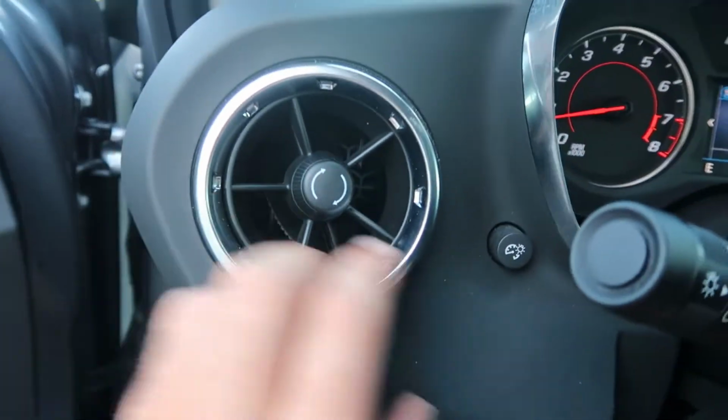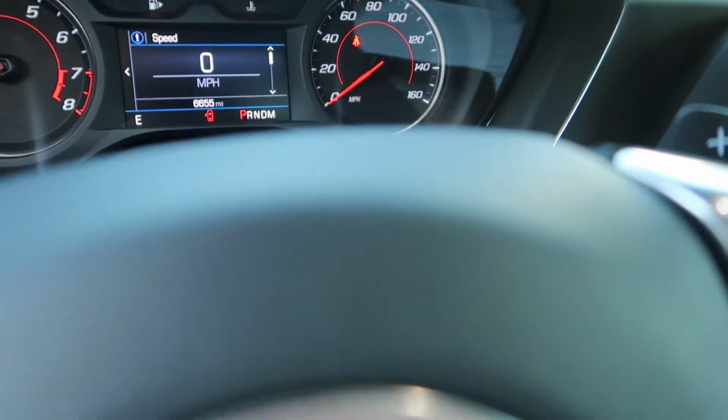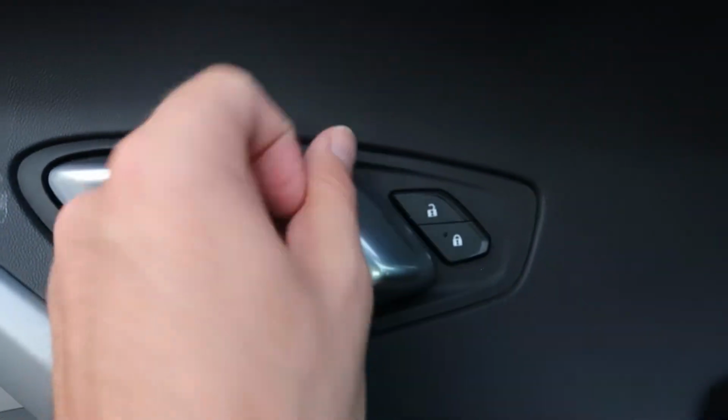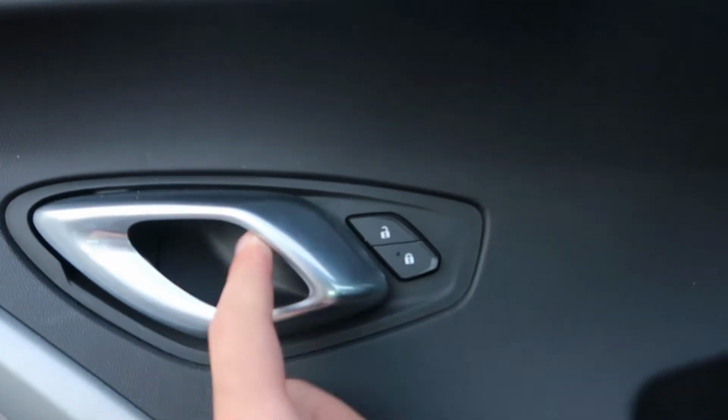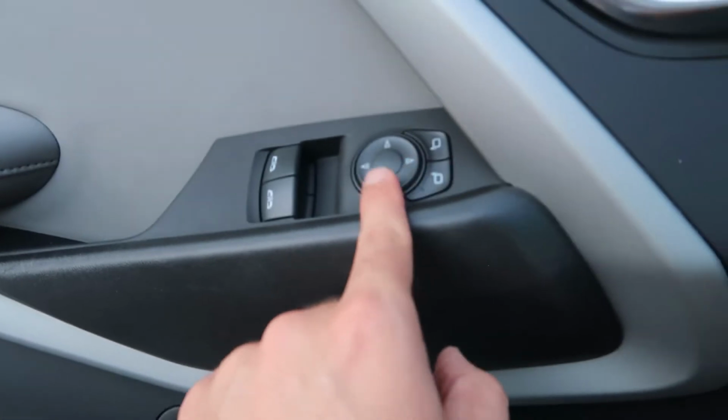All right, you got another sort of thing here. You got another little button here. This is to increase your light, darker, lighter, right? On the doors, pretty standard. I like the look of this. Feels nice, feels pretty solid. Open, close. There's your windows. There's your mirror adjustments. Okay.